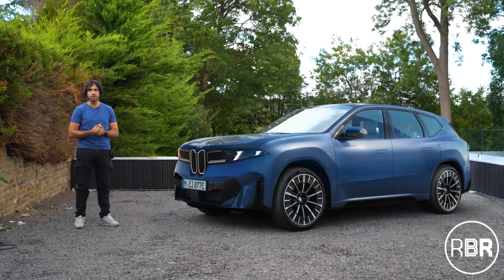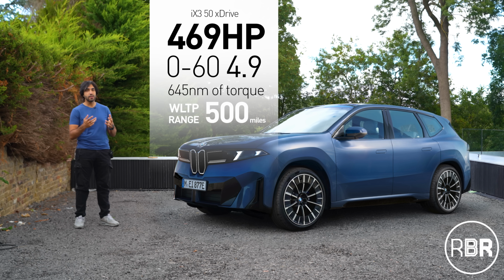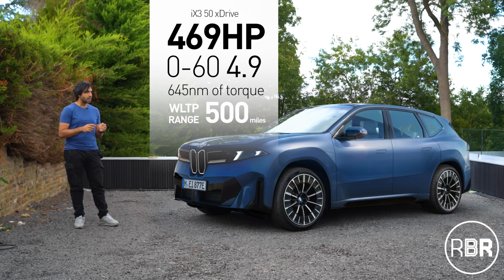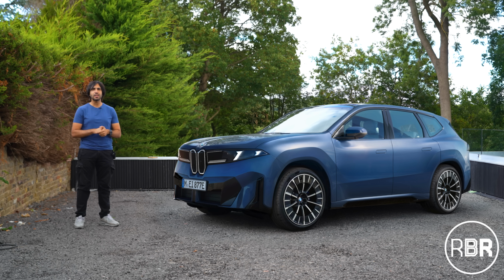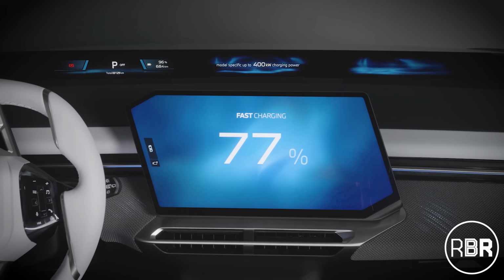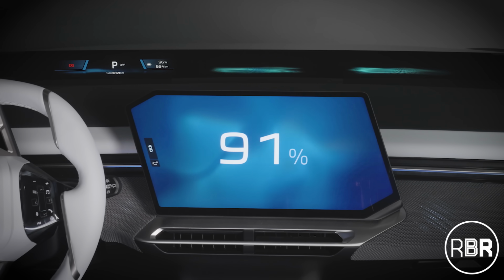Some headline figures for you guys in terms of range. We're talking 500 miles WLTP, so we know it's going to be a little bit under that. Horsepower wise, 469 horsepower, 0 to 60 of 4.9 seconds, all coming from an 800 volt electrical architecture system that allows you to get 230 miles out of 10 minutes of charging in the best case scenario.